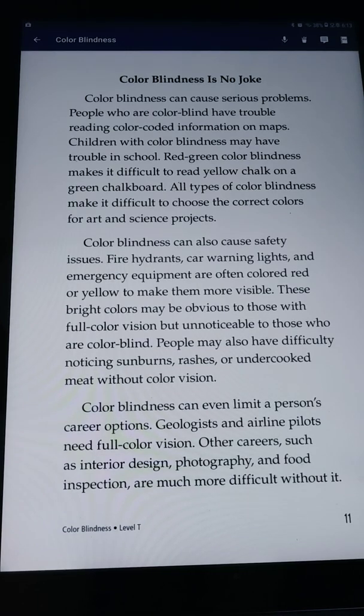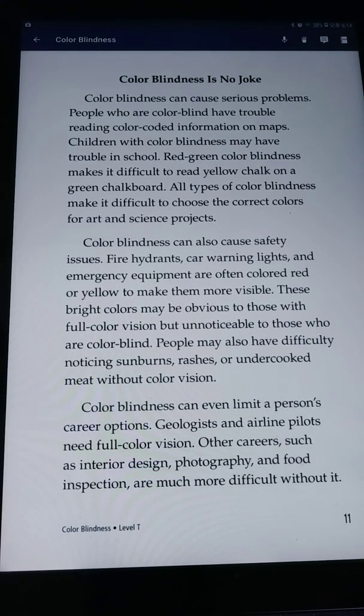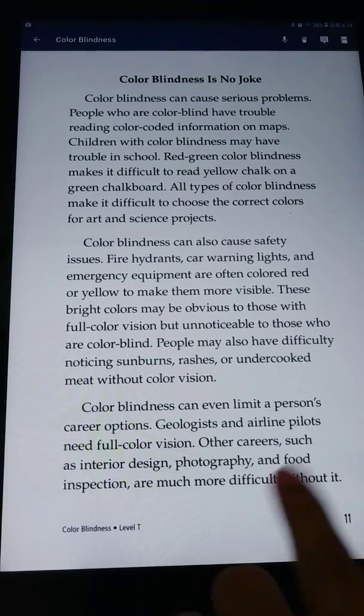Color blindness can even limit a person's career options. Geologists and airline pilots need full color vision. Other careers, such as interior design, photography, and food inspection, are much more difficult without it.